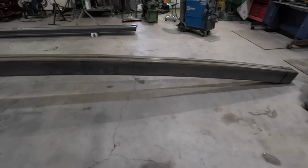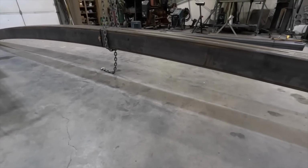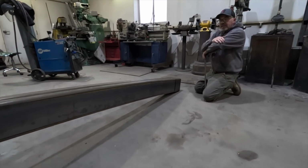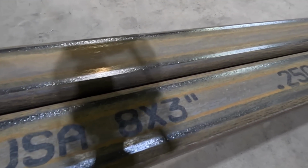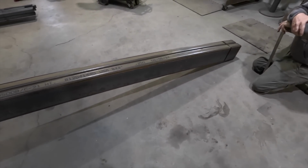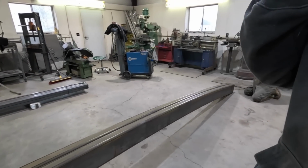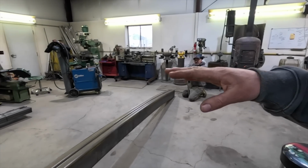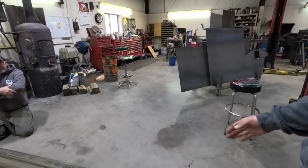All right, we made it back. And that is the foundation for a bridge. How big is it? It's 8-inch by 3-inch. There's 2 of them there. By 0.250. Quarter wall. How much rise does that give us? In 24 foot, it'll give us about 12 inches. A foot of rise. We need to split these. Get 5 feet between them.